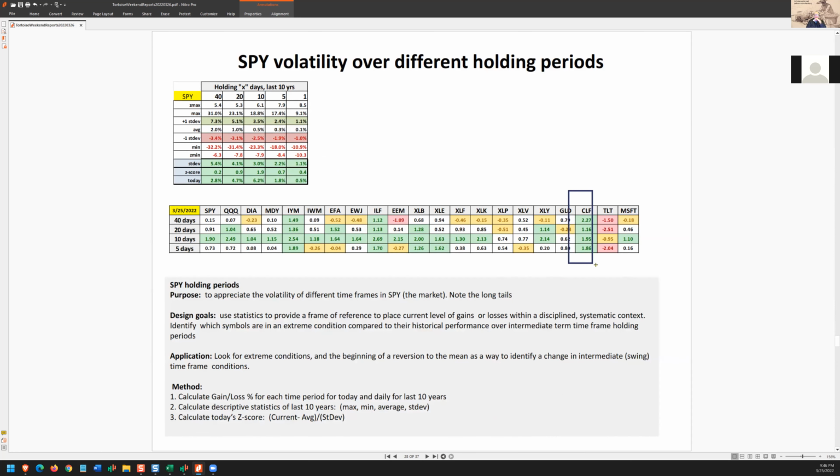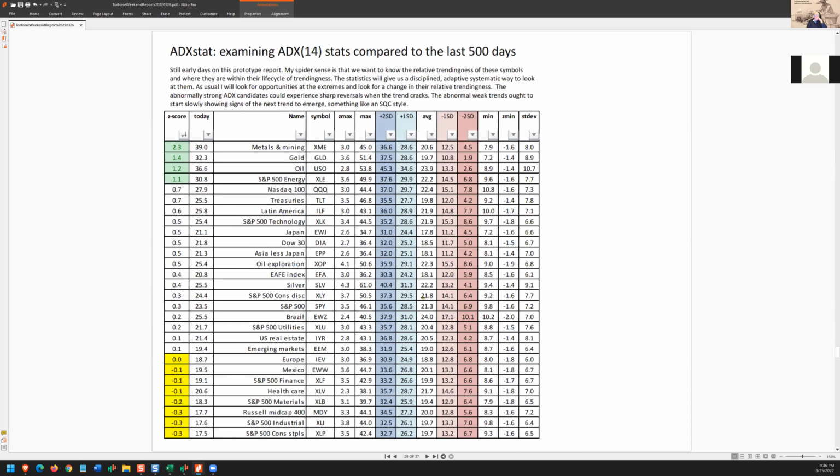Cliff is dominating in steel. Russell growth. Energy and materials in the XL series. Latin America just dominating. Ooh. All right, that's everything we got for today.